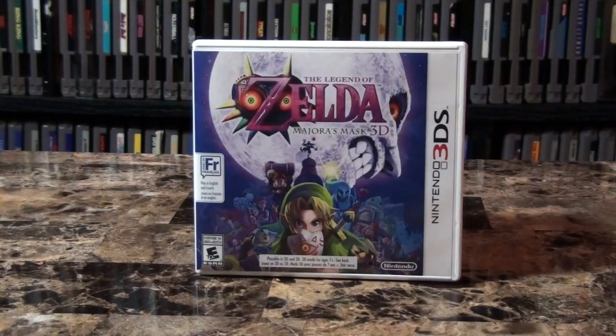Next is Legend of Zelda Majora's Mask 3D, the game that everybody on the planet was asking for, and I think that's why they did it. Again, like the N64 version, it's Majora's Mask, upgraded, better visuals, 3D capability if you so choose. Again, it's Majora's Mask. If you were a huge fan of it on the Nintendo 64, you're going to love it on the Nintendo 3DS.